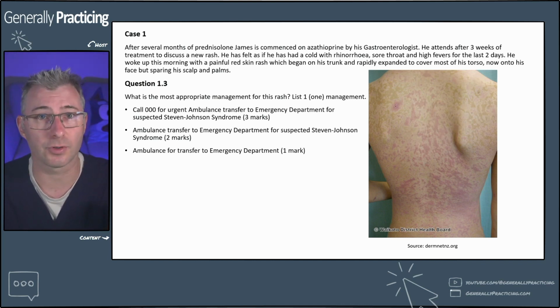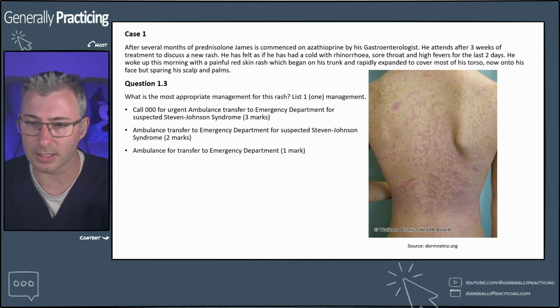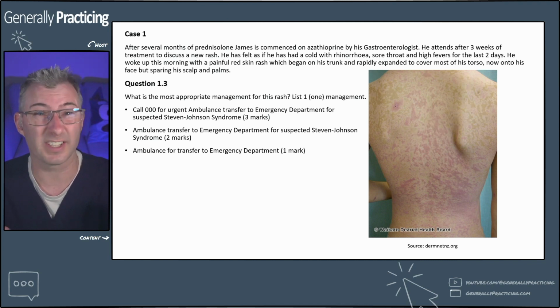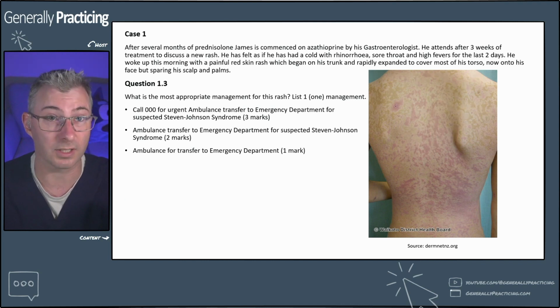Now, Stevens-Johnson syndrome is absolutely terrifying. There's not a whole lot we can do other than supportive management, keeping that patient in a very controlled environment, obviously stopping the offending medication. And this is a pretty classic situation where it's within the first 2 months of starting a medication. It can be any medication, but azathioprine is one that's known to be associated with Stevens-Johnson. And of course, trying to maintain skin integrity as best as you can.